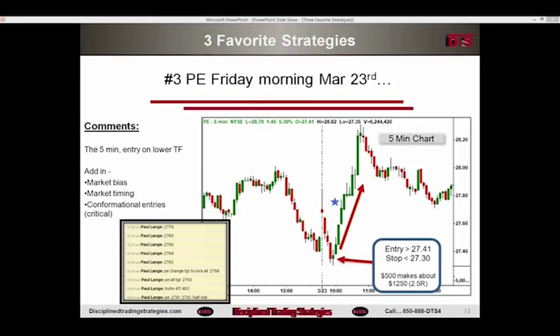This one, PE, is a very liquid stock, but you have to be careful that if you're trading things where you need a lot of share size, you can't trade illiquid stocks because you have a hard time getting in or getting out of them. So it's a very important thing to realize as well.